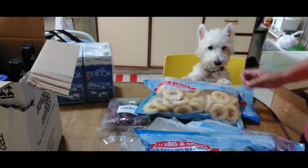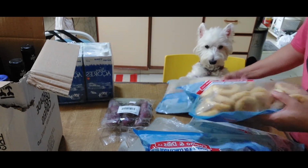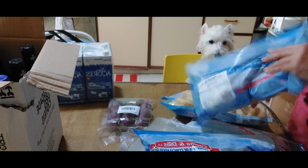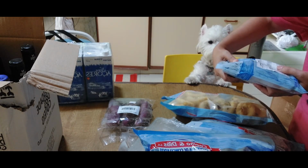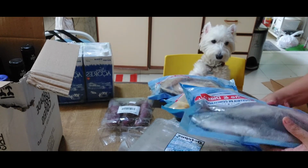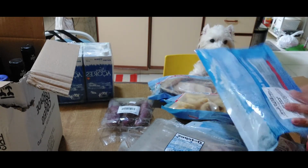All right. So I think we have enough. We have enough cottage. And this is our favorite mackerel fish. Mackerel, yes.